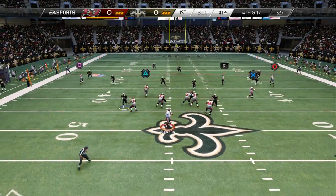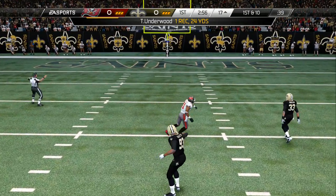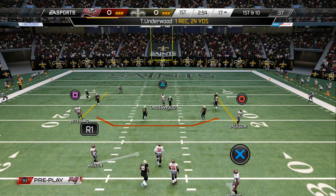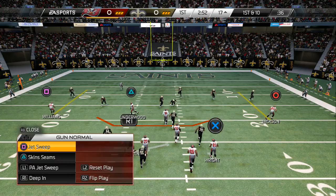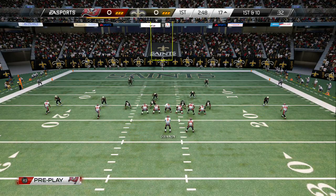Midway through the first. He's got the grab, and he's got the first. It's been a beautiful drive so far by this offense, Jim. They started in bad field position. Now they're inside the 20. Let's see if they can get it done from here.